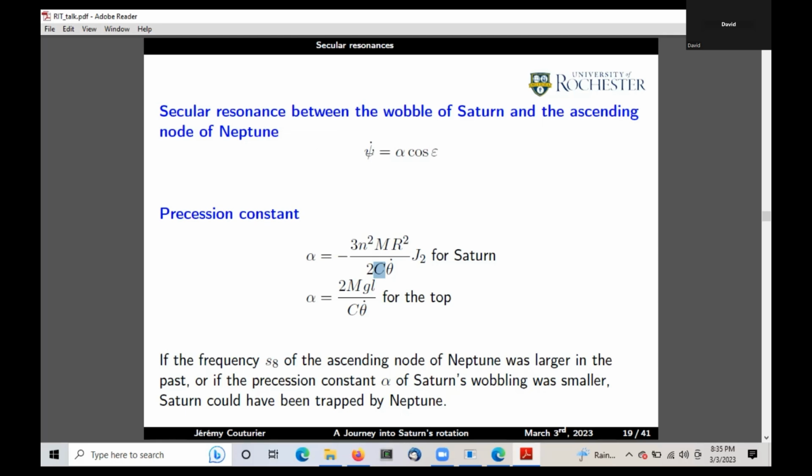And if you want to keep this quantity constant, and this quantity here is increasing due to the migration of Titan, then you need to decrease this quantity. And if you want to decrease the cosine of the tilt, you need to increase the tilt. And so that's why Saturn is tilting.